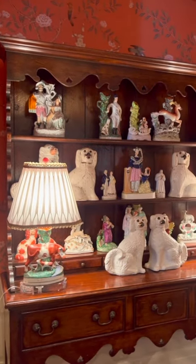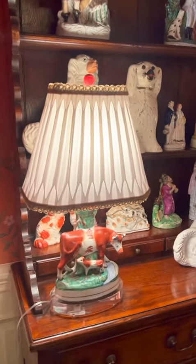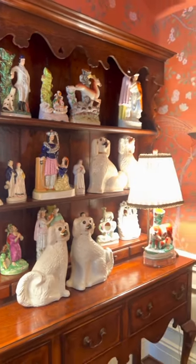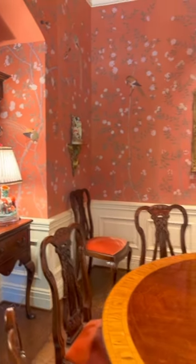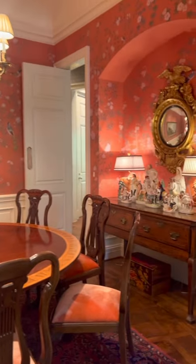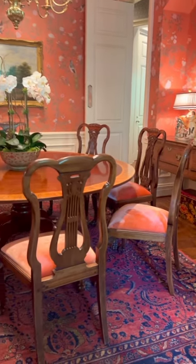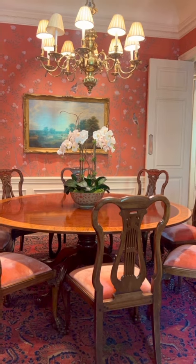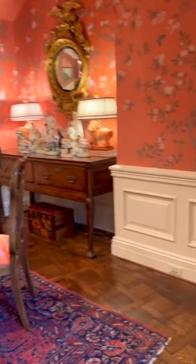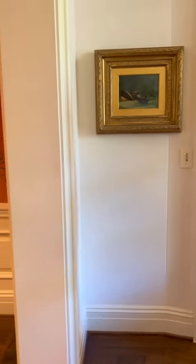And then again, it's a nice way to display our Staffordshire. And that buffet Welsh dresser we had in our other home, and it worked in that space. It's crazy. Works perfectly. So fun. We found that painting in an estate sale. So it's just beautiful. Again, the rugs, everything. It's just fun how it all blends together. An inside room is a little dark, and I think we made white lampshades, and I think that helped. I agree, and I think us having the baseboards and the molding be white, kind of off-white cream, helps. The paint color in here is beautiful.